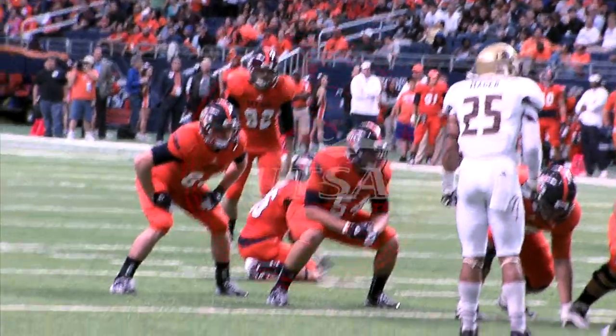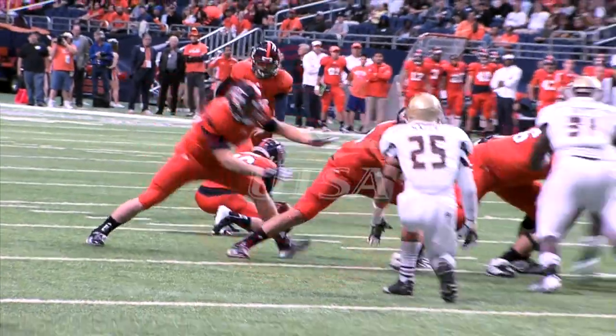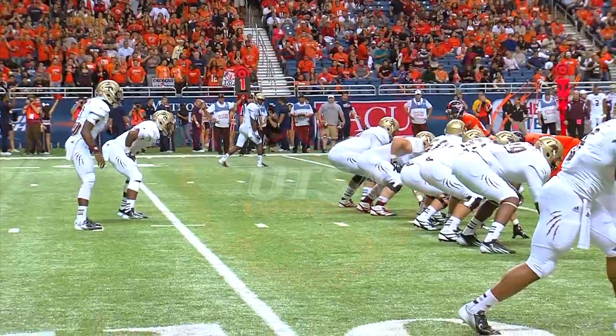State lucky to have stopped UTSA and forced the field goal try. Snap is back, and Sean's kick is on the way, and it is good. 11 minutes exactly to go in the first quarter. UTSA strikes first. Roadrunners lead it 3-0.